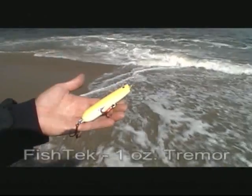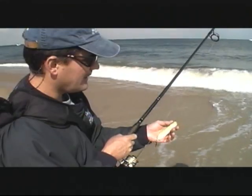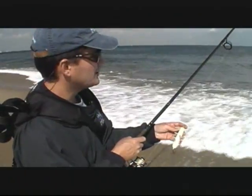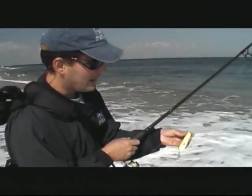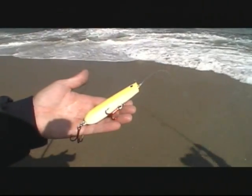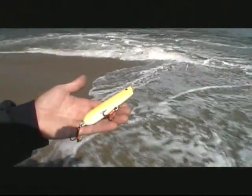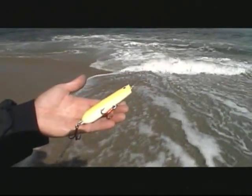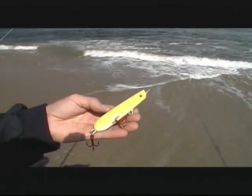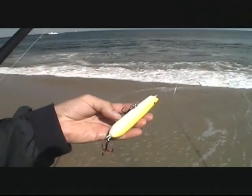Baits of this type have been around for decades. Mine's a little different in that the construction is using some unique polymers, and the flat face, as far as I know, there's not another flat face popper on the market. Most of them have a cupped face, and it just makes a different sound. It's kind of like carrying golf clubs. You know, and you're using those blood red hooks? Yes, I love the red hooks for anything near the top.